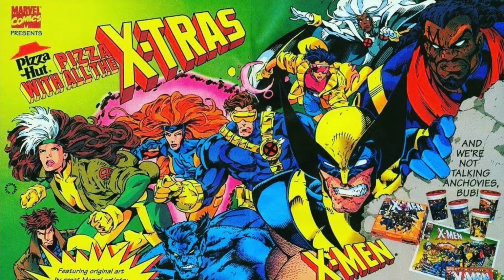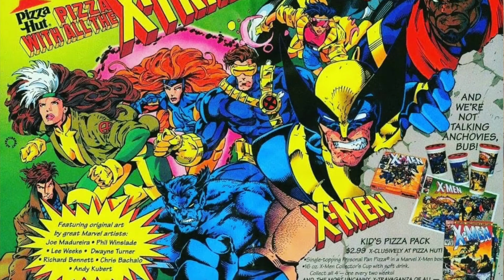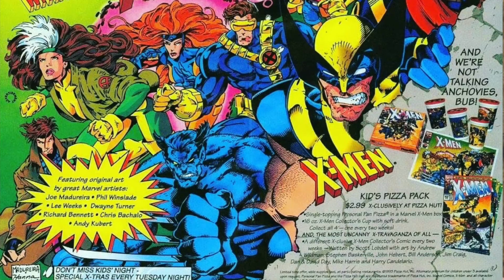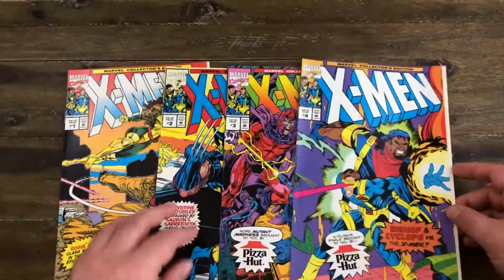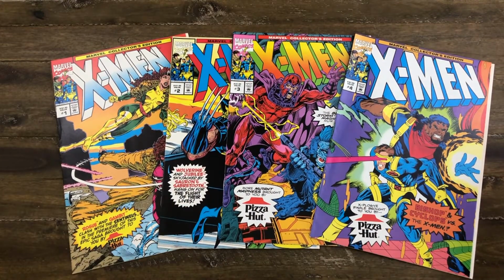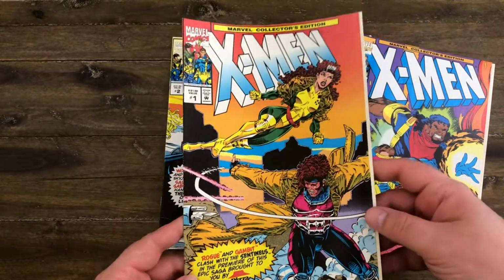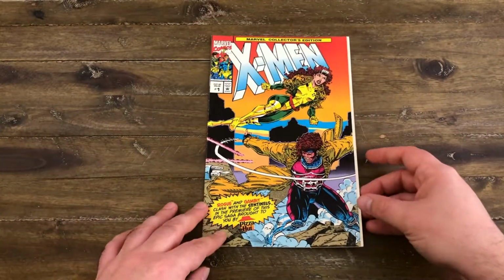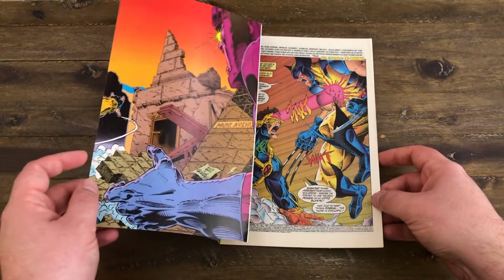All right, so when you went to a Pizza Hut in the 90s, when they were running this X-Men promotion, of course, I think it was 1993, I want to say, you could get one of 4 comics. I want to say they're pretty cheap. I think $1.50 maybe. Anyways, the first one featured Rogue and Gambit, and they fought the Sentinels in this issue.